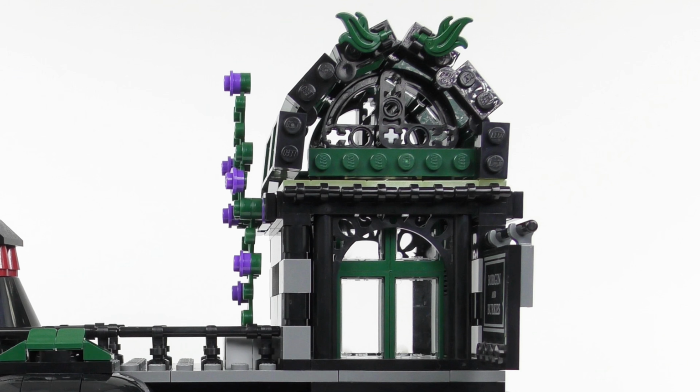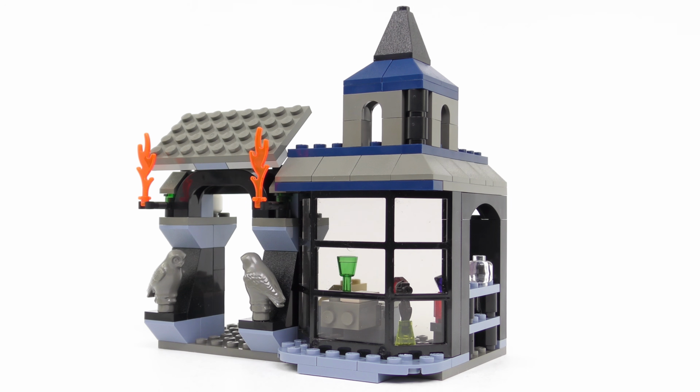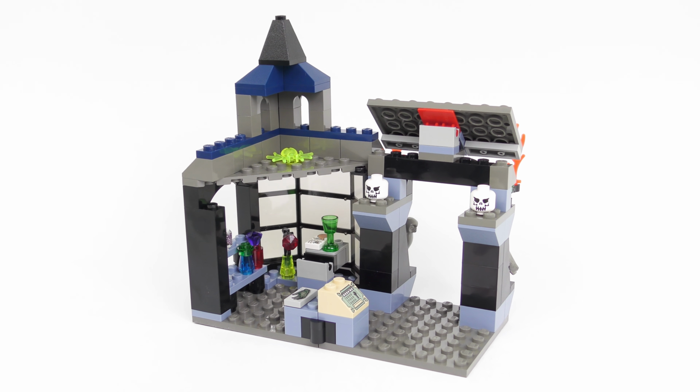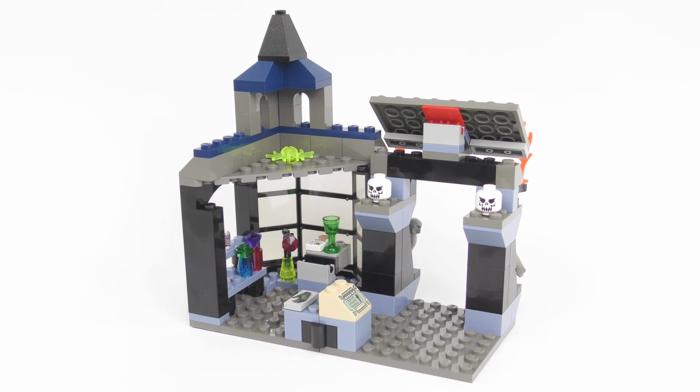We know the real Borgin and Burkes has a glass skylight, and I guess this is kind of a nod to that. This is all very well and good, I hear you say, but when can we go inside and take a look at the cool stuff? Well, why didn't you say so? With this being a 209 piece set, there isn't a great deal inside, but what there is pretty nice.